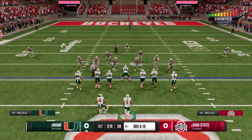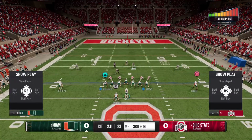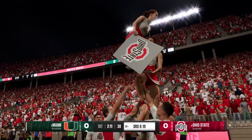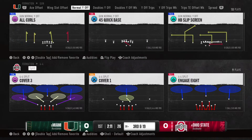The 7th play of this opening drive will be a 3rd and long. Offense calls a timeout here. Critically important to make sure they have the right play called and everyone on the same page here.